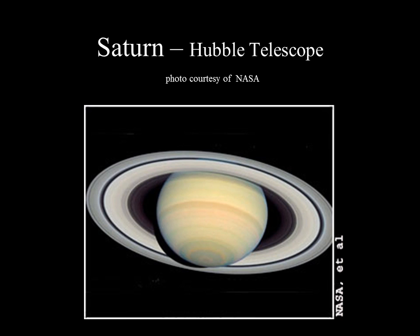The rings of Saturn are about 172,000 miles across, compared to 75,000 for the body of the planet. In spite of the great width of the rings, they are amazingly thin, measuring only hundreds of yards thick. The rings are made up of billions of individual particles, some grain size, some house size, all revolving around Saturn like tiny little moons.